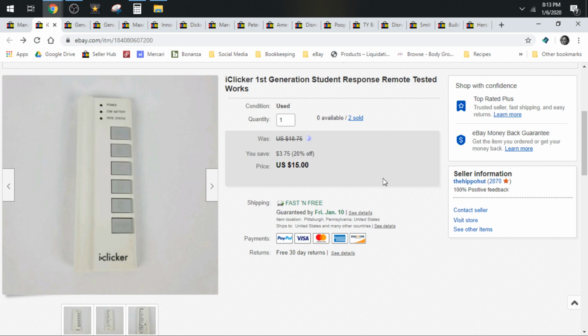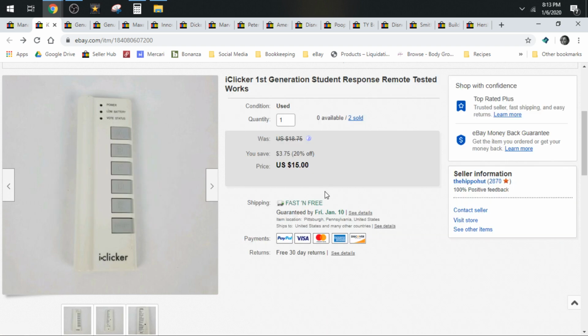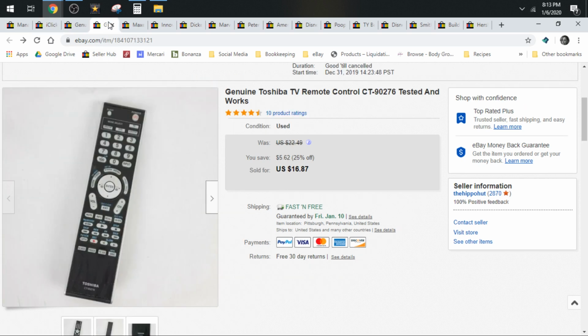And in fact, the buyer that bought this paid extra money to get this priority shipped. So we were offering free first class shipping. They paid like $8 more on top of the 15 to get it shipped priority so they could have it faster. So somebody really needed this quickly for school. But yeah, those were the 3 remotes I picked out this week to show you. 22 sold overall. If you guys remember, or you're probably tired of hearing about it, we bought 3,000 remotes for $1,600. Came out to like 52 cents a remote. That was shipped to our door on a Gaylord.